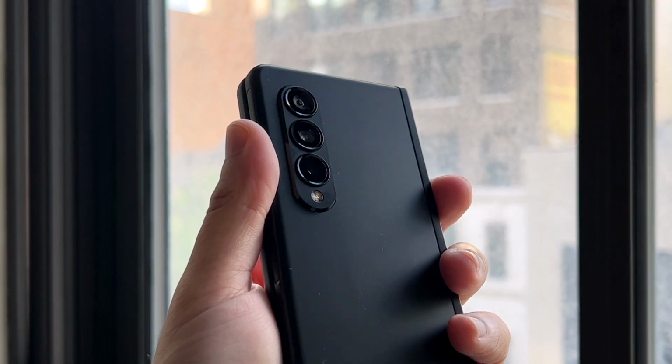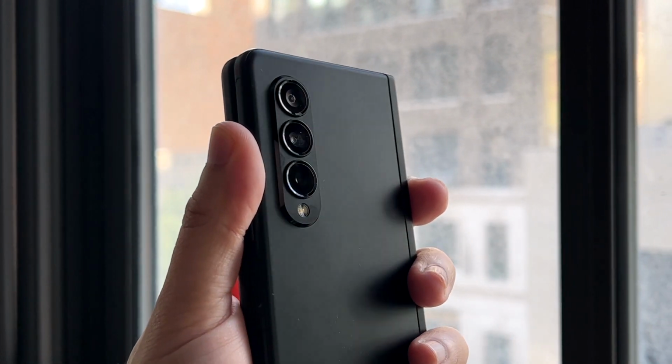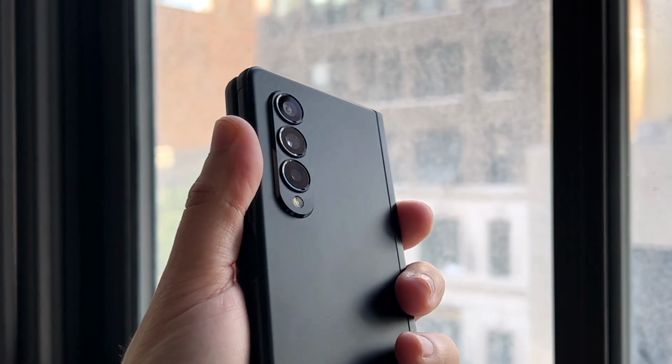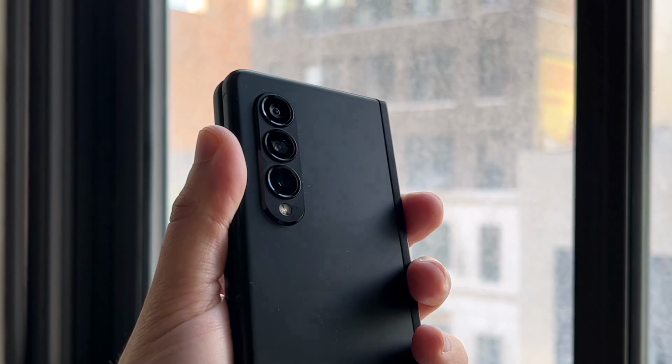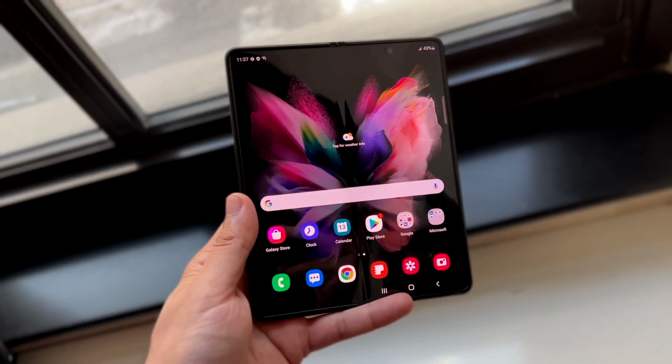And now, ending it off with the battery life, this device has the 4400 mAh battery inside of it. And as I've mentioned so many times, that battery life is very good. This phone's battery life is still one of the best ones out there.